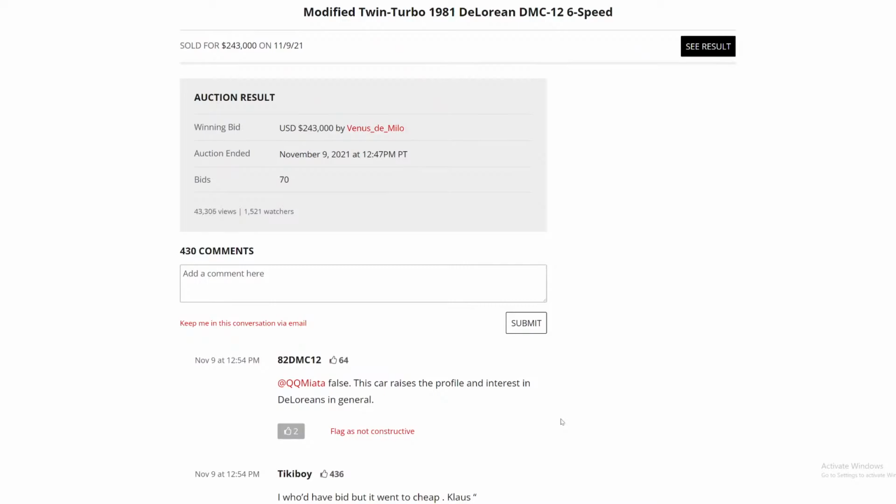But here we are at $243,000 for this DeLorean, which is obviously the fastest DeLorean in the world currently. But not a famous DeLorean in terms of ownership, right? For example, Johnny Carson's DeLorean, which really fetched $110,000 because it was Johnny Carson's, right?